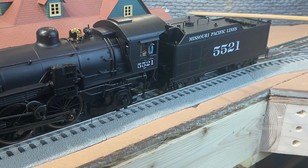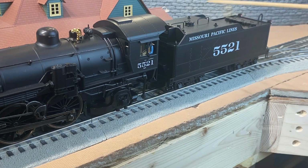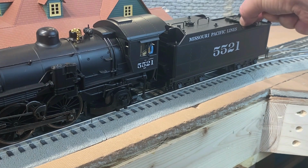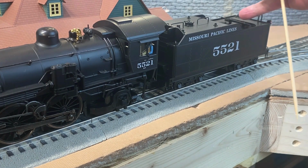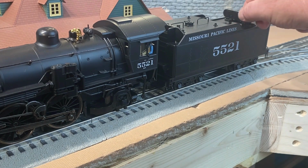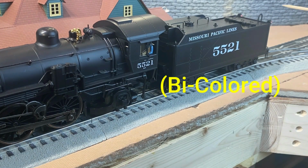So on top of the tender, you've got some handrails. I believe that's what they are. This looks like the hatch to probably put in the fuel oil. Here on the back end, you have a little lid that opens. I'm not sure what the purpose of the hatch lid is, but it's there. You've got classification marker lights on the back end. These are bidirectional as well. They can be either red or white.